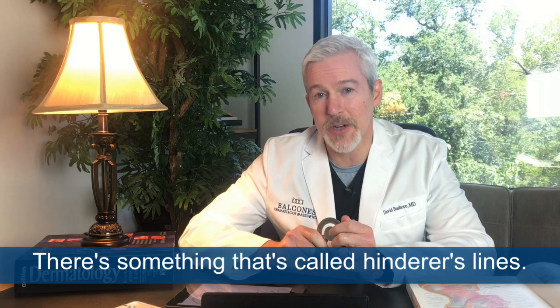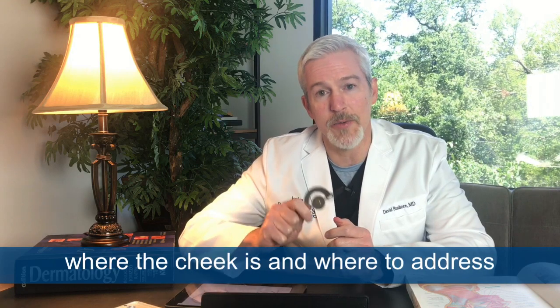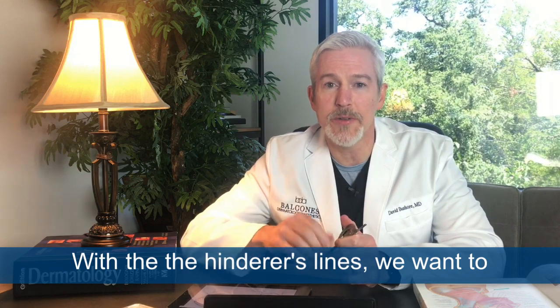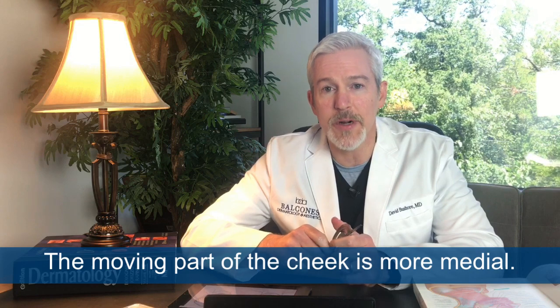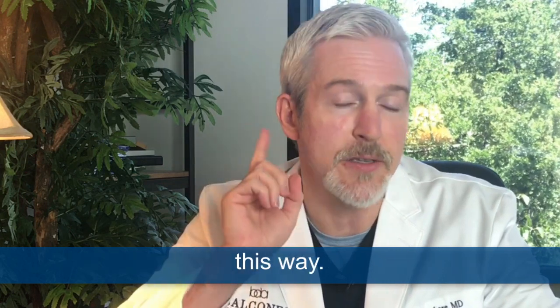There's something that's called Hinderer's lines. There's variations on these, but it's something where we can actually make lines on the face and know exactly where the cheek is and where to address volume deficiencies. With the Hinderer's lines, we want to address mostly the non-moving part of the cheek. The moving part of the cheek is more medial. The non-moving part of the cheek is more lateral. So that's from the lateral part of the eye this way.